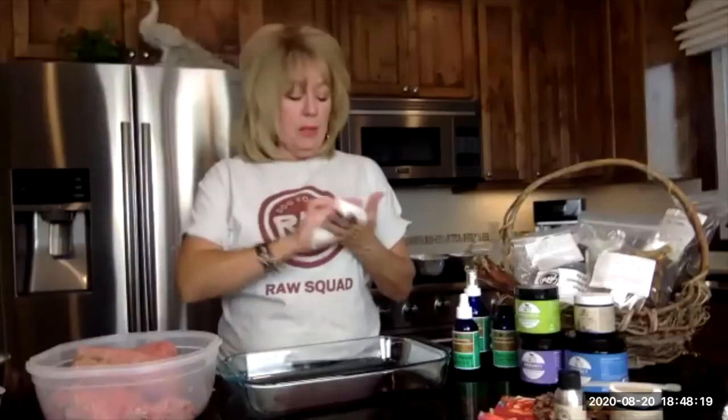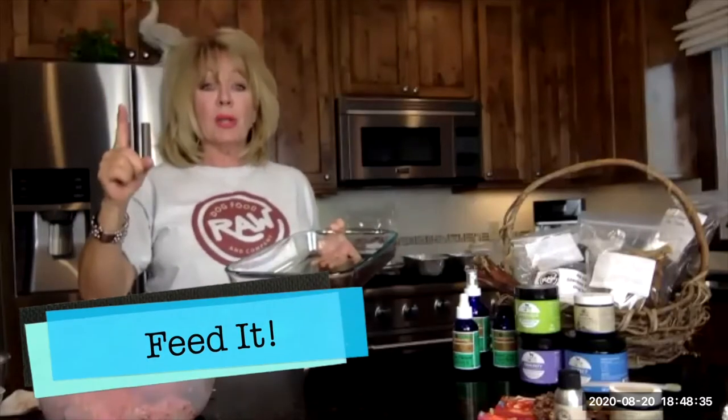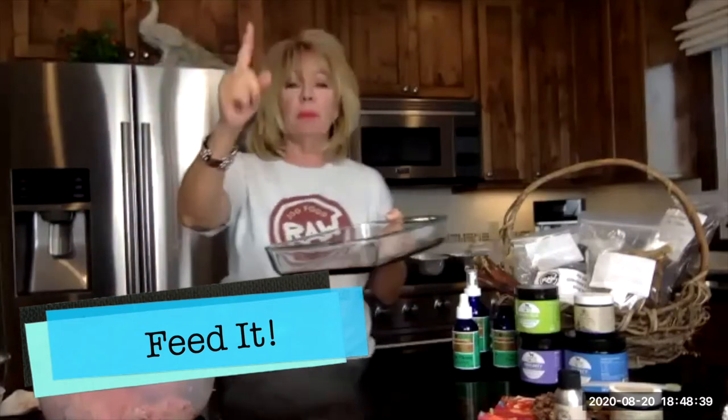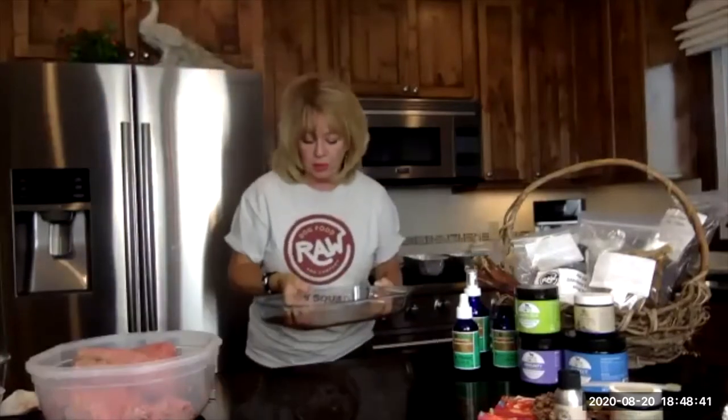Now, I want to tell you guys something. You see this stuff? Now, I don't know if you can see it, but okay, now you can see it. People think that's blood. Well, it is the ruptured cells that come out of the frozen food. Do not throw that away. That is where a lot of your minerals and trace minerals are.